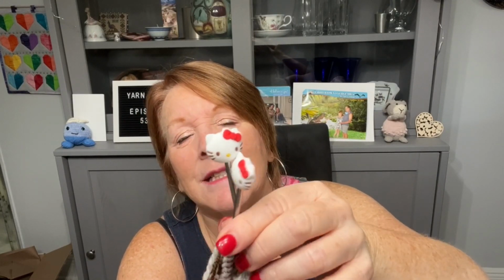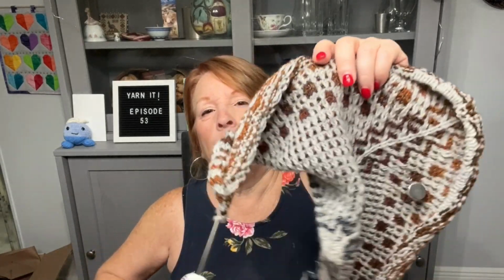It is going to be so gorgeous. Oh, I have to show you, look, I got Hello Kitty needle stoppers. This is from my friend Ronnie. She gave us and a few other gals some stitch markers, and I had to take Hello Kitty. So adorable. But anyway, let me give you details about this beautiful, beautiful cowl.